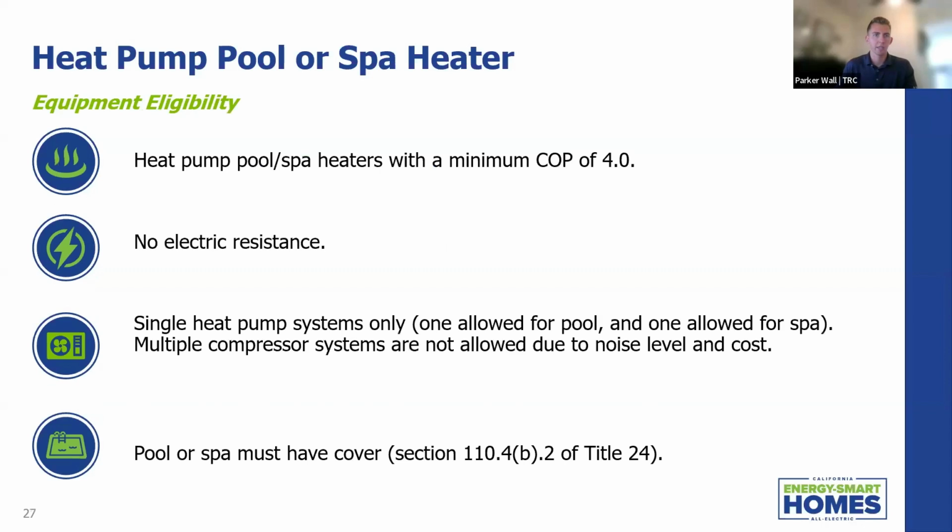Equipment eligibility, the heat pump pool and spa heater must have a minimum coefficient of performance of 4.0. 4.0 and above are eligible here. It must have no electric resistance. Single heat pump systems only. We are allowing one for a pool and then one for a spa, so a total of two if you have a pool and a spa. But multiple compressor systems to heat one body of water are not allowed due to noise level and cost.